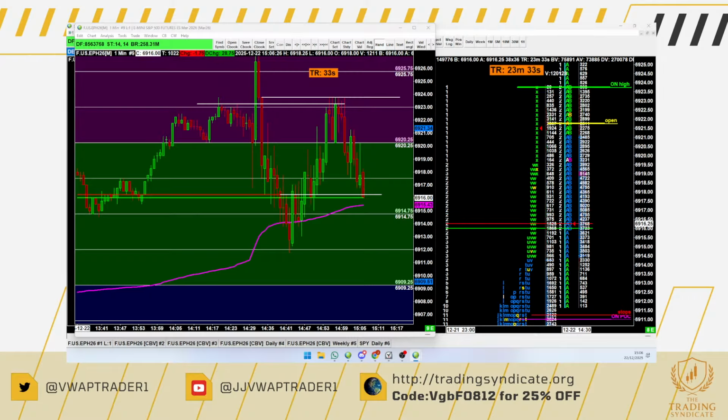Here we go. Let's see if we can tickle VWAP. VWAP's 15 and change now. Yeah, trade small size. Good stuff there. Yeah, no kidding, right? We loved our stereos.